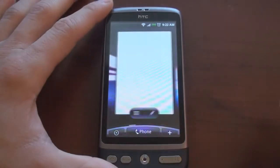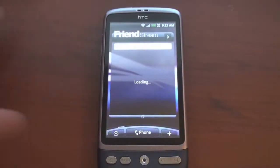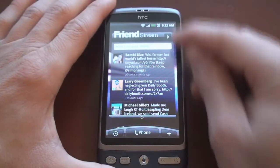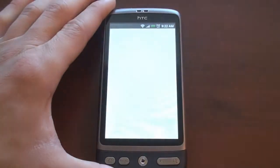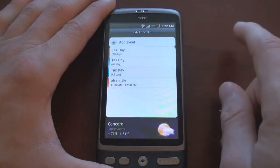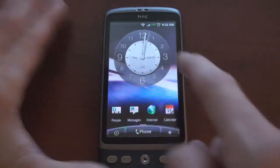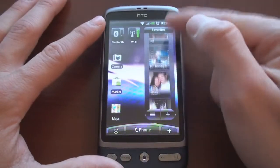We have this big clock here. Over on the left, we have an email. Over on the left, we have a friend stream, which will actually pull from a multitude of social networks. Right now, I have it pulling from just Twitter. We have a nice calendar here, which integrates with HTC's calendar application that's a lot nicer than what you get with just standard Android.